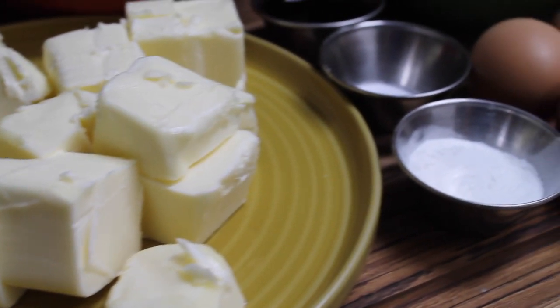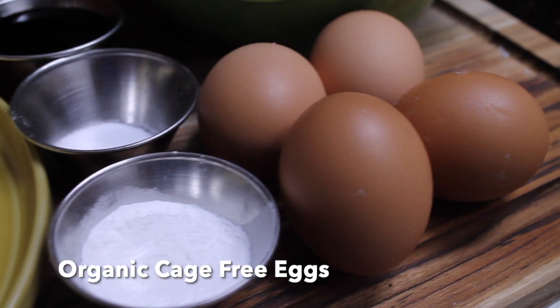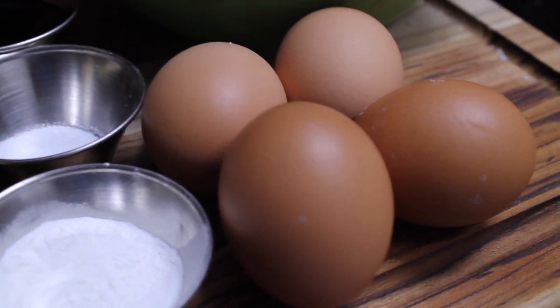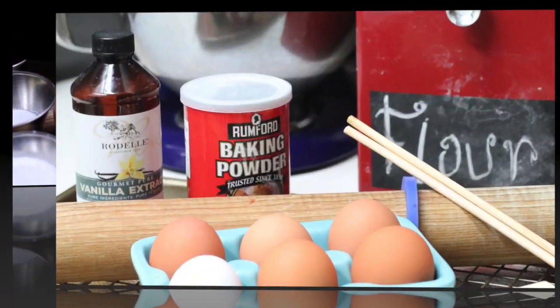And don't forget about the eggs. Opting for organic eggs ensures that you're using eggs from hens raised without antibiotics or hormones, contributing to a more wholesome and ethically sourced ingredient.